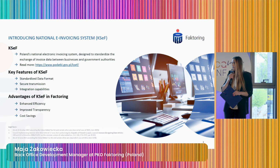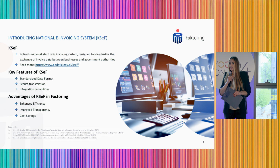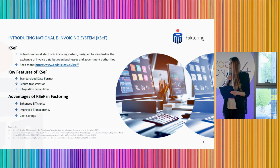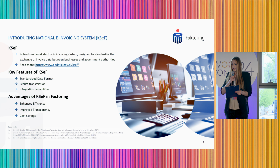Now briefly about the key features of KsEF. KsEF defines a uniform data format for ensuring consistency and compatibility with various systems. All invoices must be sent in XML file format. It uses encryption and digital signatures to secure the transmission of invoice data, protecting it against manipulation.